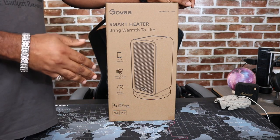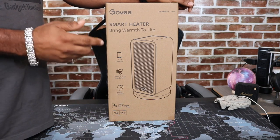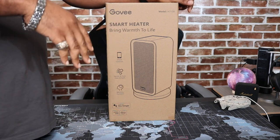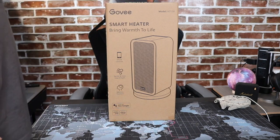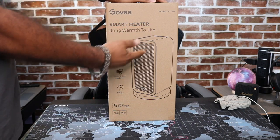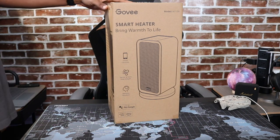You know, it's that time of year, that cold, chilly weather coming in. Man, you're going to need something to keep you nice and cozy, and also keep your main heating and cooling system from doing too much work. So this will be a good help. This is that Govee Smart Space Heater. It says, bring the warmth to life, all right? Let me read off a couple of these specs on this bad boy.